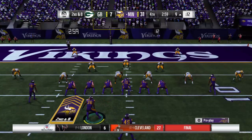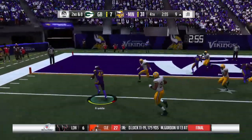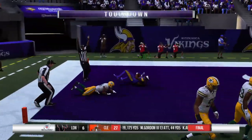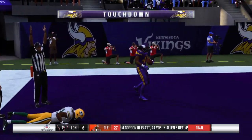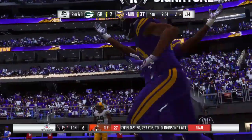And if I'm them, I get a little bolder now. They won the first battle. Keep coming after them. Put the pressure on them. They get it to him running left. And they are going to score again. Yet another touchdown as they just add to their totals.